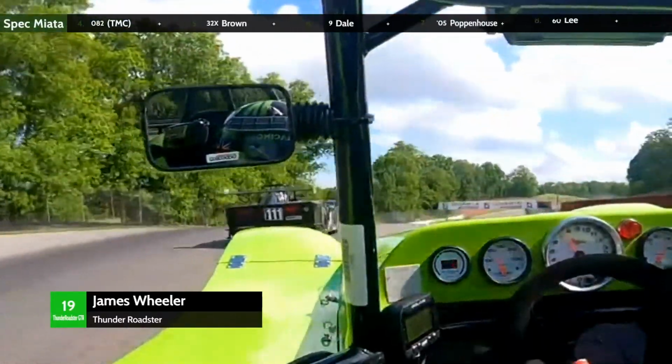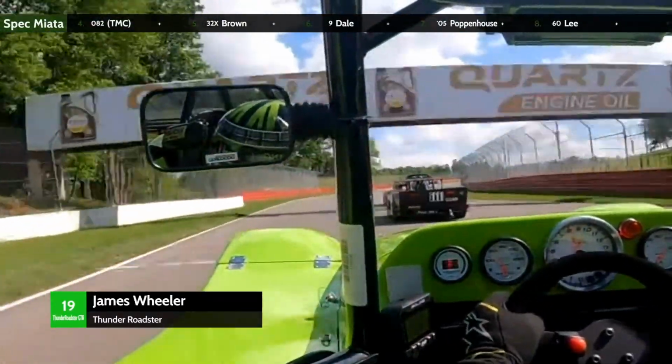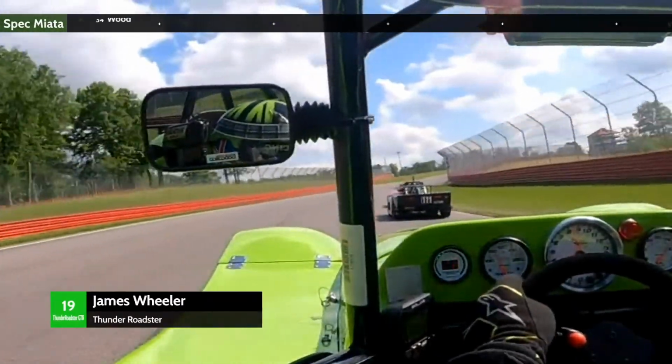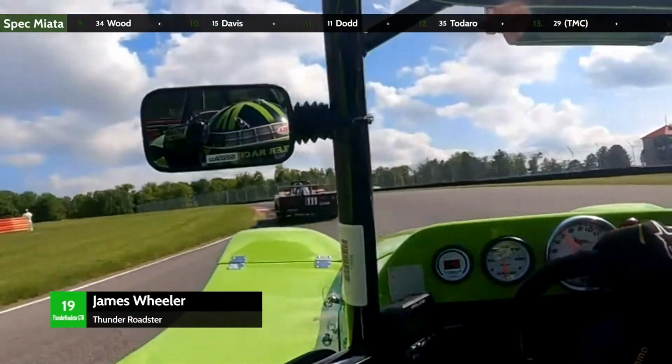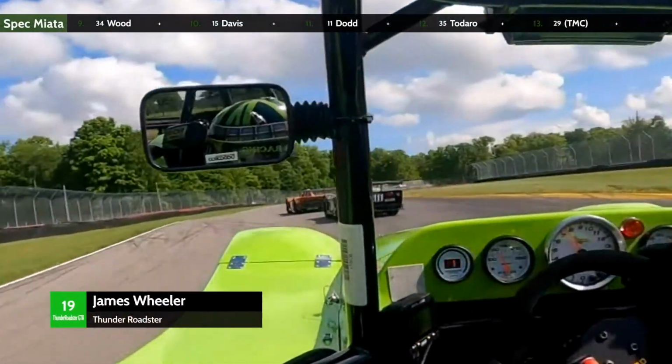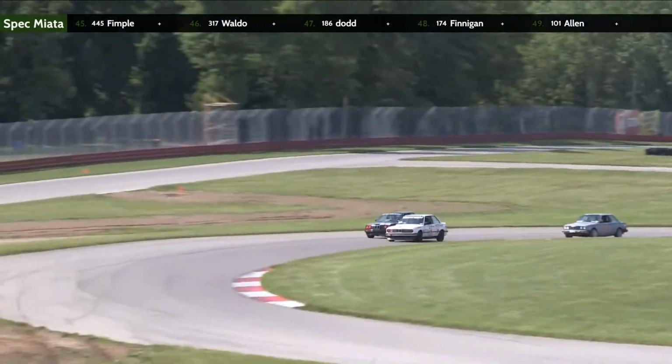These Thunder Roadsters are a really fun car to drive. You can see them slipping and sliding, and they're actually fairly affordable for what they are. Yeah, they're simple technology. There's not a whole lot of bells and whistles. It's a bike motor and they're driving on old bias ply tires, so they move around a lot.